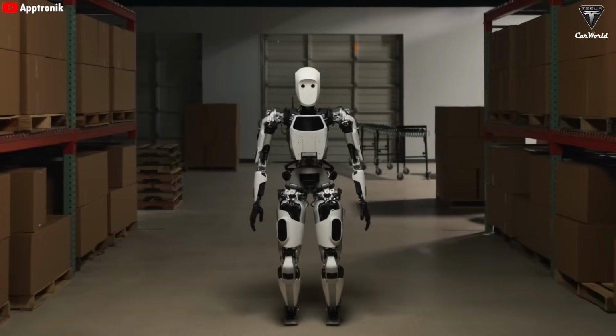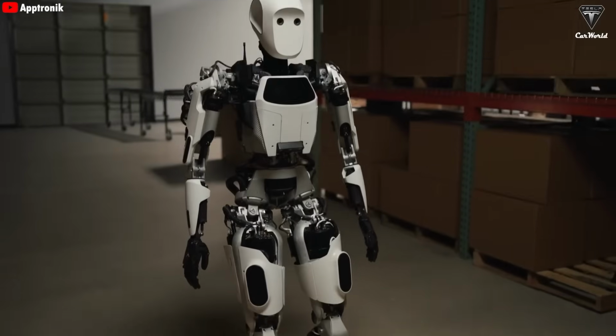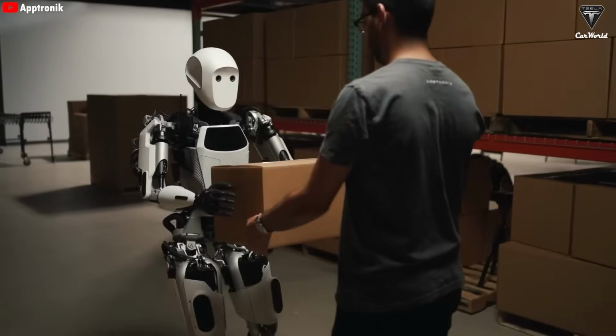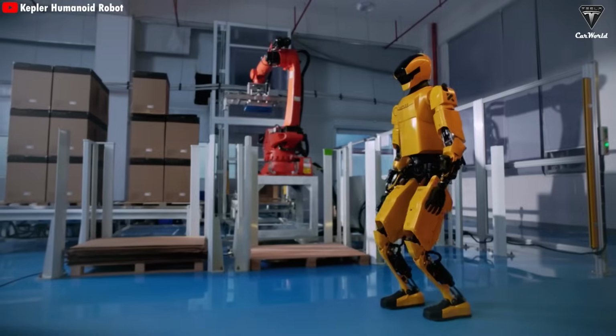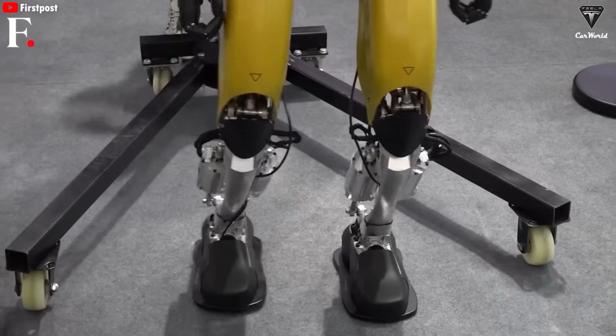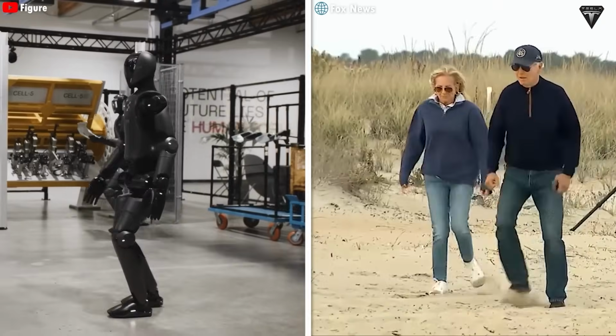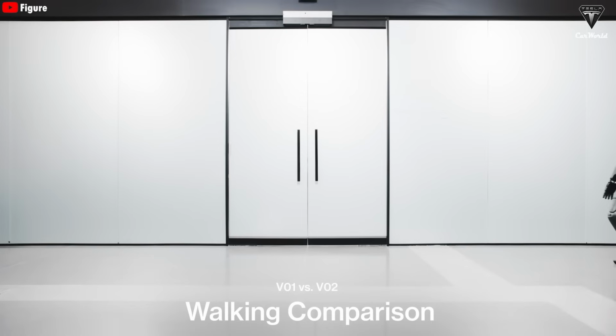Meanwhile, others not only distrust humanoid robots, but even laugh at them when they see them moving slowly and clumsily, struggling to balance, walking as if they're learning how to take their first steps. Wobbly robot videos often become the butt of jokes, with comparisons like "walk like Biden" or a drunken stumble. Yeah, we get it.